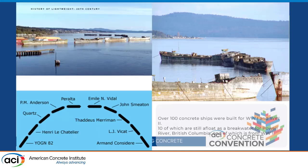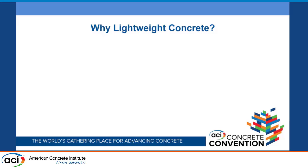But the process repeated itself in World War II. Shortage of steel. They started building concrete ships again, lightweight concrete ships. And over 100 concrete ships were built in total between World War I and World War II. Some of those World War II era ships are still floating in the water at the mouth of the Powell River today. And a testimony to the durability and strength and viability and watertightness of lightweight concrete. A little counterintuitive that it's watertight.